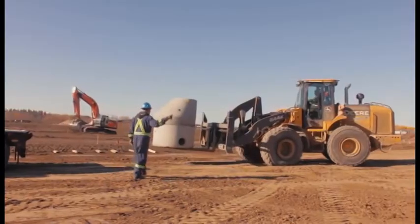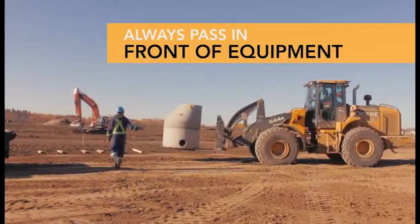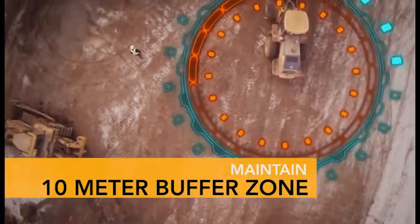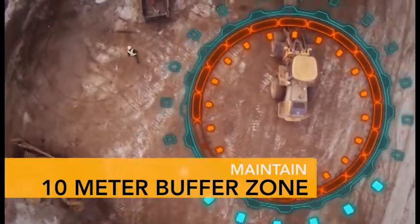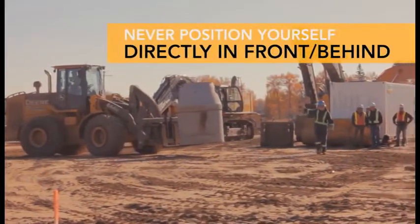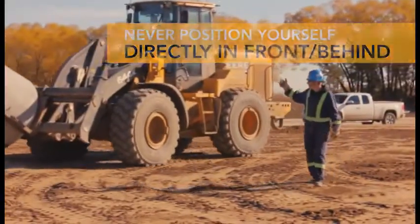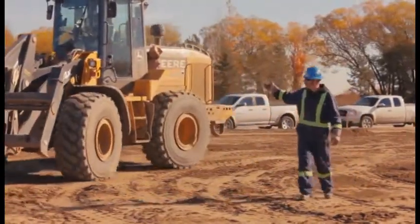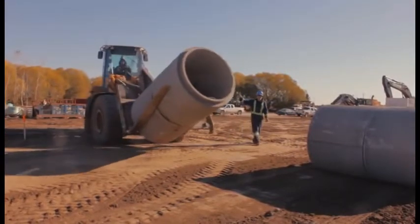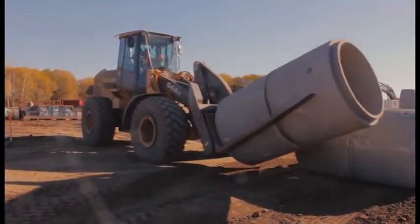After establishing communication, always pass in front of the equipment, maintaining visual contact. If you are required to pass behind equipment, always maintain a 10-meter safety zone. When working with an operator, never position yourself directly in front of or behind the equipment. In the event of operator error or mechanical failure, by positioning yourself out of these direct lines of travel, you're providing yourself a buffer zone and reducing your risk of being struck by the equipment.